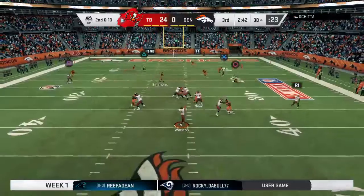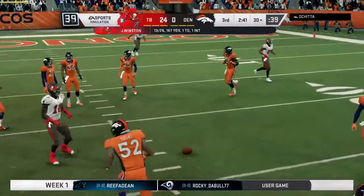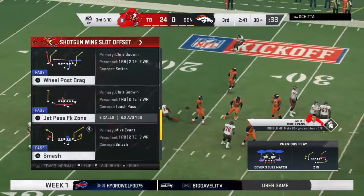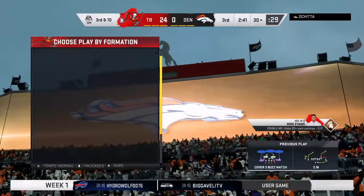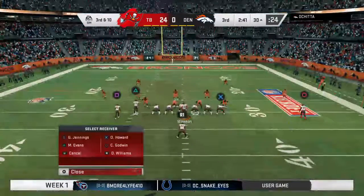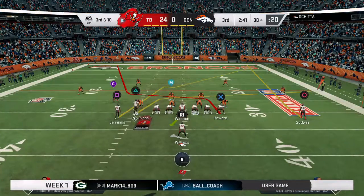To throw is Winston. And that's going to be incomplete. Too tough to hold on to that one. It's second down. It's easy to see when we review this that the ball needs to come out quicker, because if you don't throw it right on the break, you bring a crowd of people into the equation. And that's why it got knocked away there. So back-to-back incompletions, and that has them staring at a third and 10.